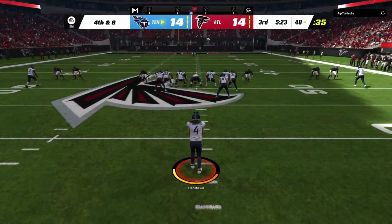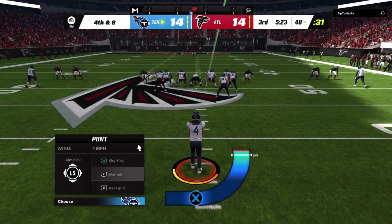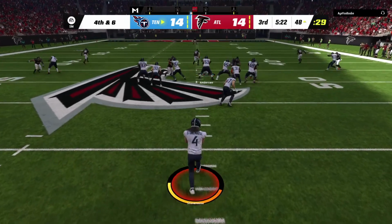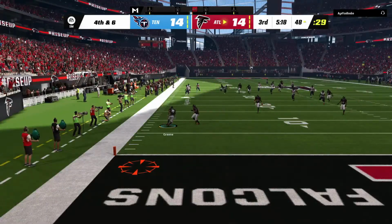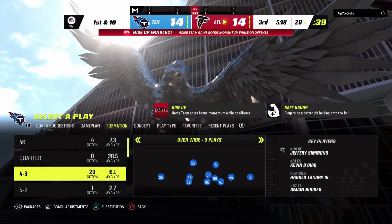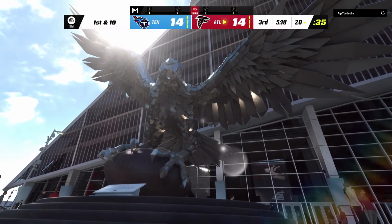How about this defense? They came up with a couple big plays in this sequence, and none better than the one right there, forcing the incompletion and bringing up 4th down. Averaging over 50 yards a punt so far as this one's away. The Falcons take over 1st and 10 at their own 20-yard line.